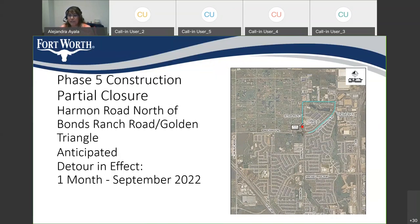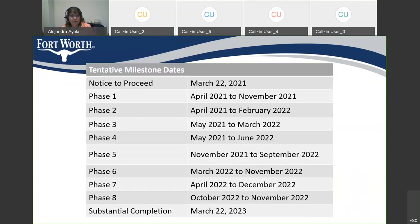Phase five also consists of a partial closure at Harmon Road, north of the Bonds Ranch Road and Golden Triangle intersection. The duration for this phase is approximately 1 month. The notice to proceed to McCarthy is March 22nd, 2021, with a substantial completion date of March 22nd, 2023. And here you see the various durations and when they plan to start the various phases of the construction project.